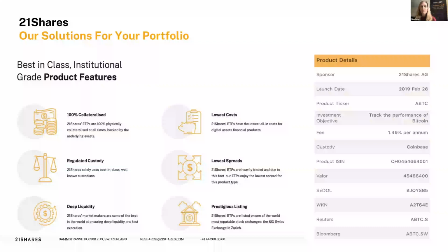Then, everything is regulated. We have liquidity makers, actually professional liquidity makers such as Jane Street or Flow Traders. So liquidity is not an issue for your portfolio with our solution. The costs are pretty low as well for the crypto industry. For Bitcoin it is 1.49 per annum. And we also have very low spreads, which is important. If you do a big ticket or even a smaller one, it's between 10 and 30 basis points, which is quite amazing for the crypto industry. And we have listings at SIX, Deutsche Börse, Wiener Börse, BX Swiss, etc. You can go and check what we can offer you.